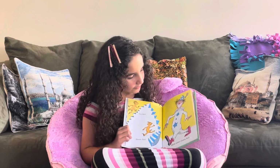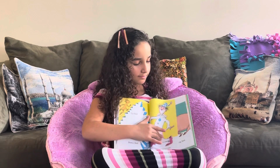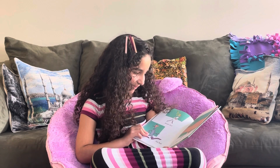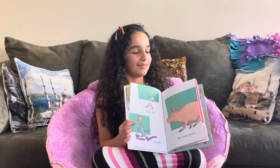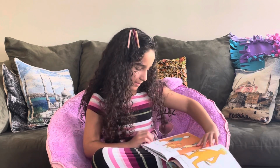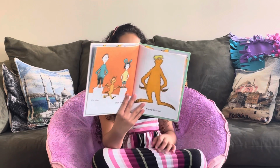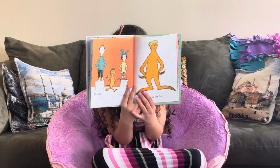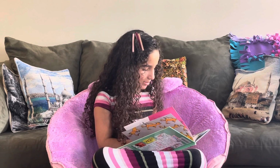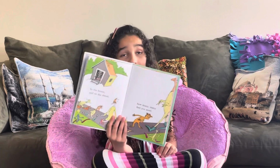Up feet, down feet. Here come clown feet. Small feet, big feet. Here come pink feet. His feet, her feet, fuzzy fur feet. In the house and on the street, how many feet you meet? About a million.